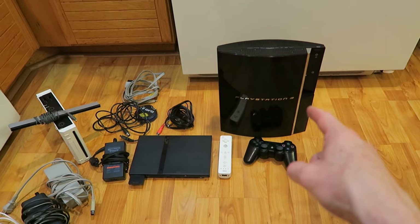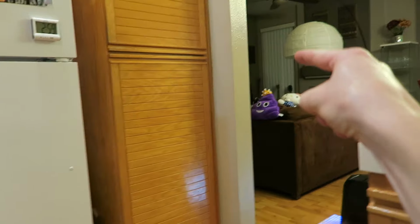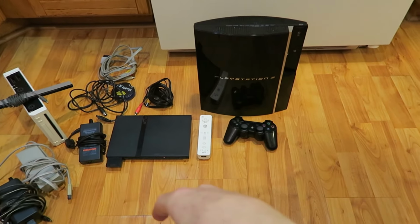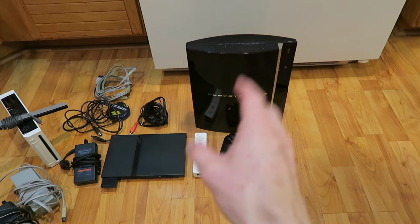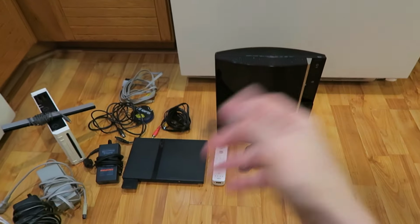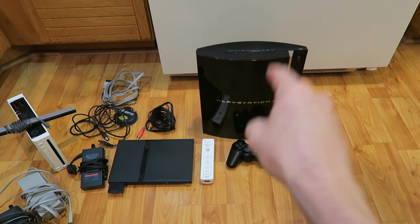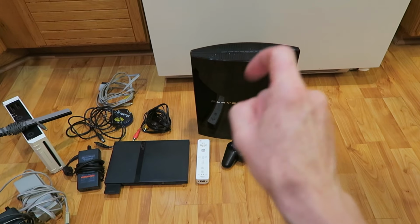So I will definitely sell this one because I already have a PS3 Slim in that room over there and I don't need that in the man cave. I will probably wait for a PS4, replace the PS4 in this room, and then put the PS3 Slim in the other room or something like that. Anyway, I'm going to see if I can get some good money for it. Plus, it's a heavy, heavy machine, the PS3 original.